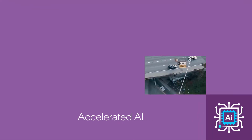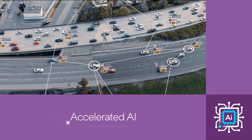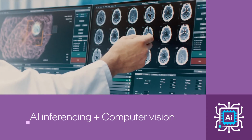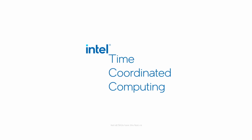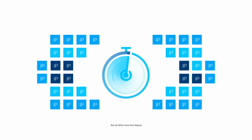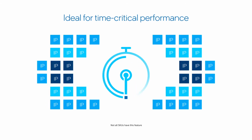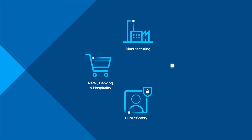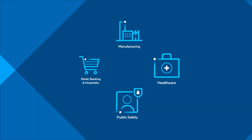These 11th Gen processors include the next leap forward in AI acceleration, delivering AI inferencing and computer vision in a single architecture. And real-time computing minimizes cycle times and latency for edge applications, making it ideal for time-critical performance. 11th Gen processors are specifically designed to meet the IoT demands of commercial and industrial applications.